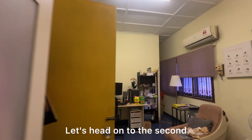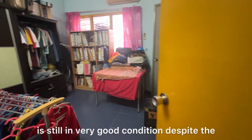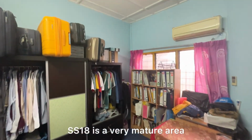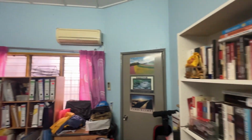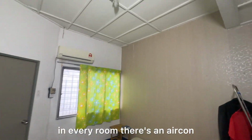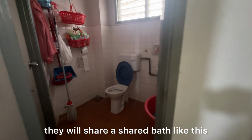Let's head on to the second and the third bedrooms. So the condition of this room, or of this house actually, is just in very good condition despite the age of this property, right? SS18 is a very mature area. There's a lot of amenities around here. As you can see, in every room there's an aircon, still in good condition. And these 2 rooms that we see, they will share a shared bath like this.